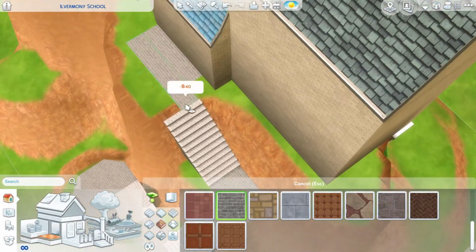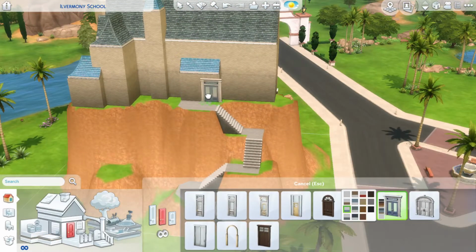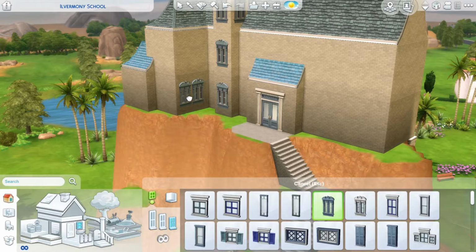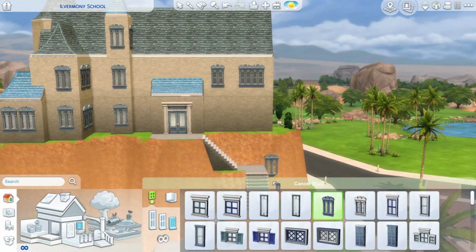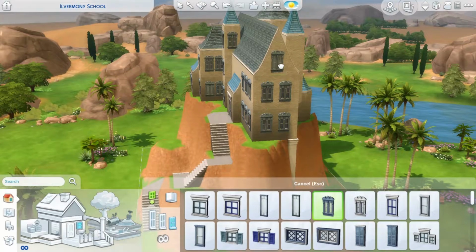And then I decided to come up to the build, so to actually get inside I would use lots of stairs just because it was so high up, and I didn't think without stairs I would be able to make the slope up gradual enough that Sims can actually walk up there. So yeah, I used stairs for that.